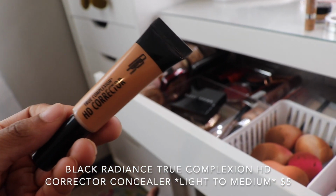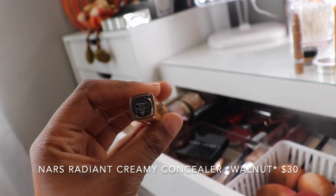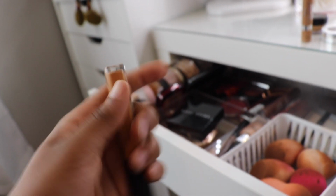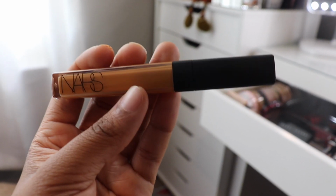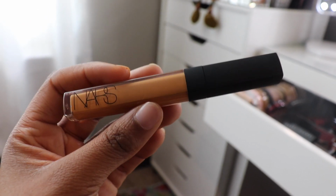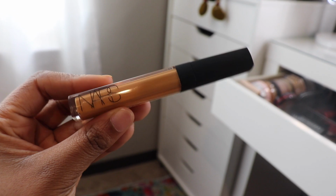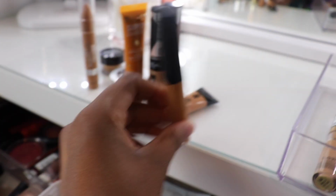This is the Black Radiance True Complexion HD Corrector. This one I'm actually really excited to try some more. This is the NARS Radiant Creamy Concealer in the color Medium Dark 2.6. I used the foundation last weekend when I went on a little weekend trip, and I loved it. And I tried this a couple years ago. Ended up liking the Maybelline more than this, but when I used it in the dupes video, I was really impressed with this. I'm excited to use this, and I feel like it has a really, really nice color.